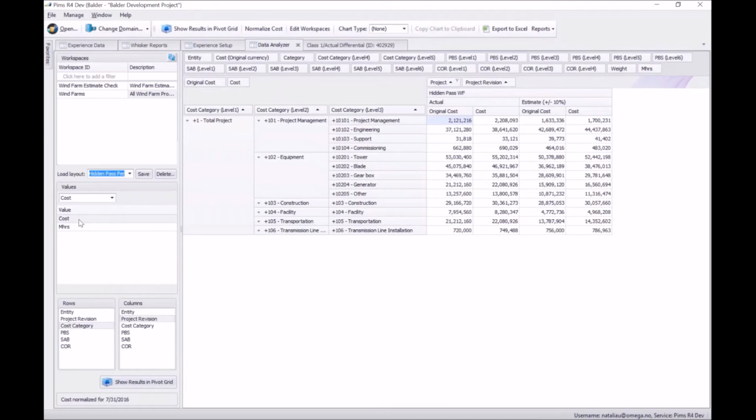And what it did here on the left, I'm looking at my cost. And then if you see my rows and columns boxes, I'm comparing my cost category with my project revisions. Now if you look way down here at the cost normalized, right here, the bar on the bottom, this is showing me what my normalization cost is based off of. So it's showing cost normalized for this month, 2016. So I'm up to date. I'm comparing apples to apples.